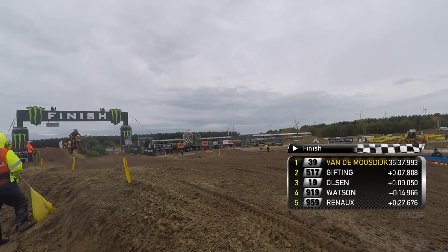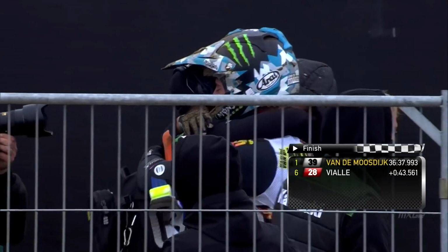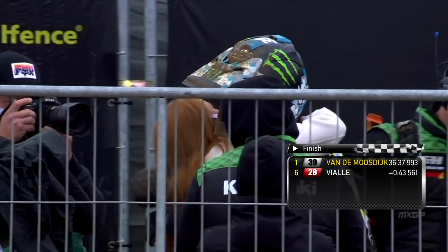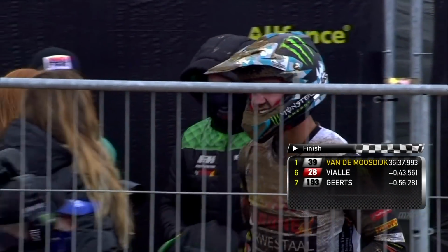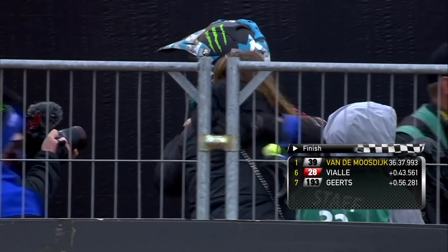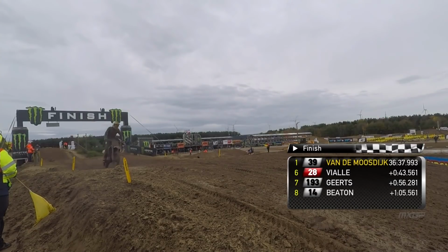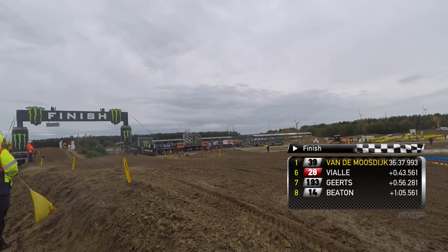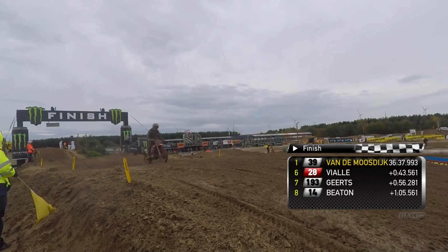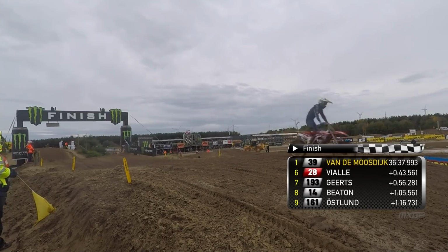We are waiting for Tom. Yes, there he comes. Van De Moosdijk, emotions all round. Quick hug from the Czech. But he's over the moon with that. Congratulations all round for Van De Moosdijk, his first ever race win. Watson, his first ever Grand Prix victory. And we will talk to Ben Watson, our Grand Prix winner, in just a few moments' time. But what a nail-biting MX2 round we had here, round 15, the MXGP of Lommel.